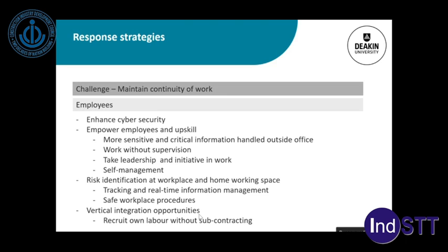If we think of the other organizational workforce, which are not site workers but work from home, we saw a shift of organizations allowing employees to increasingly work from home. There's more sensitive and critical information handled outside offices without supervision, and then there's a need for employees to have initiative in work and take leadership.